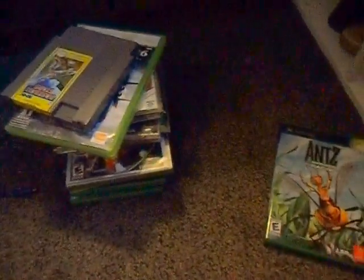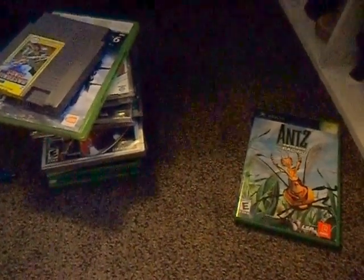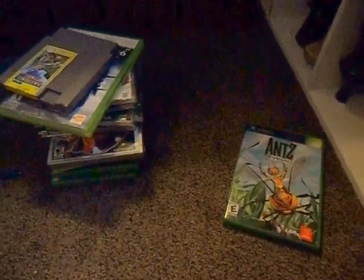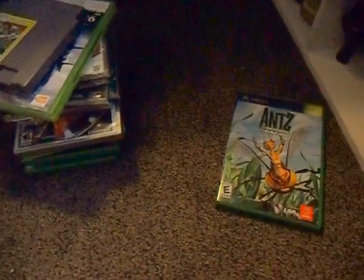Hello, Gandalf0987, back with some really cool game pickups. They're just all from different places, different prices, some from stores, some online.